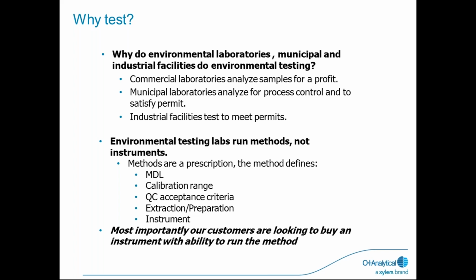Environmental testing labs run methods, not instruments. Methods are a prescription. The method defines the method detection limits, calibration range, QC acceptance criteria, extraction, preparation, and the instrument. Most importantly, our customers are looking to buy an instrument with the ability to run a method.